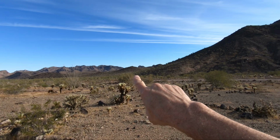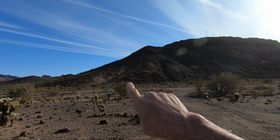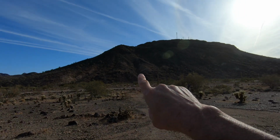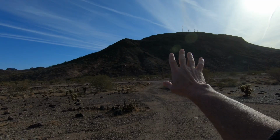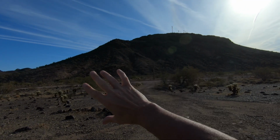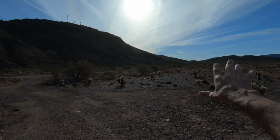But the thing is, as you continue this direction, you've got Guadalupe Peak over here. Interstate 10 is on the other side of this peak. So it really muffles a lot of the traffic over here and in the camping area that I'm in anyways. Once you've driven down about a mile and a half down the primitive road, you get behind Guadalupe Peak, and it really cuts down a lot on the traffic noise.